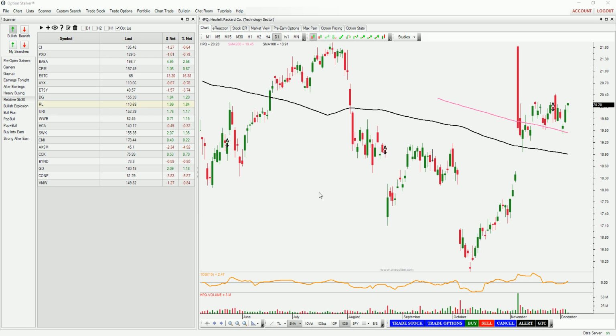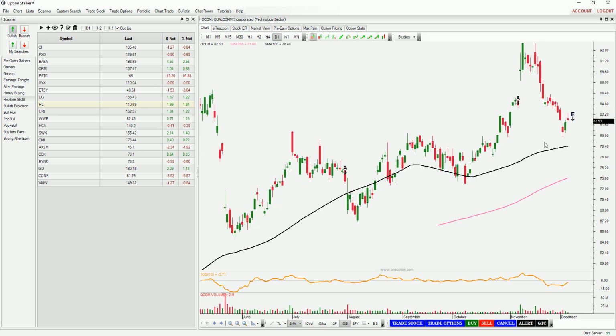So we're going to continue to take a look at other opportunities here that came up. Qualcomm tries to get down to the 100-day moving average. We have a horizontal support level right here. We get a little follow through yesterday, more follow through today. This is a choppy stock.